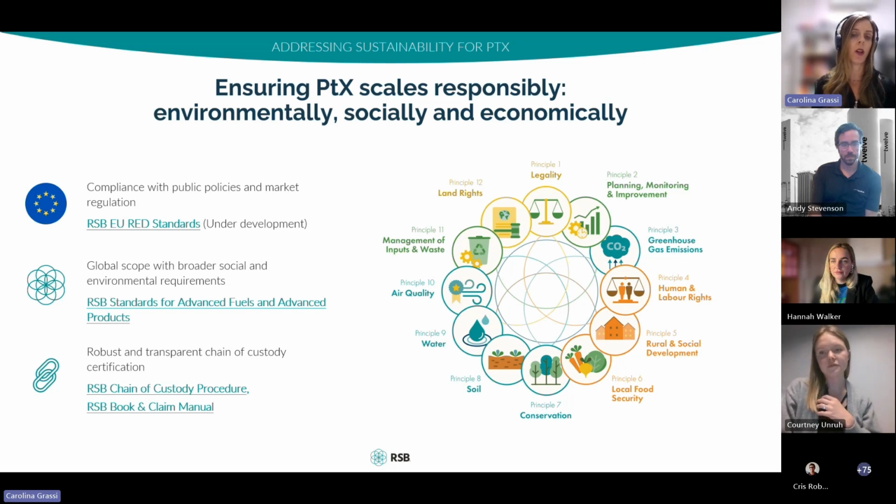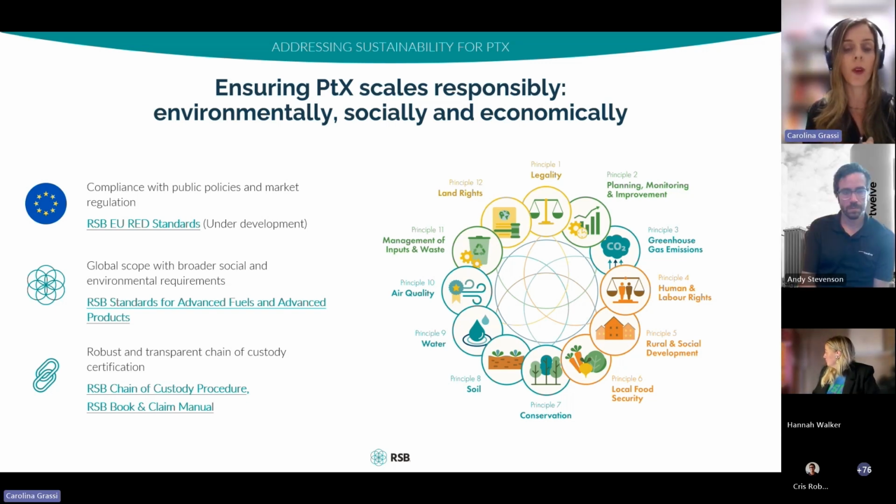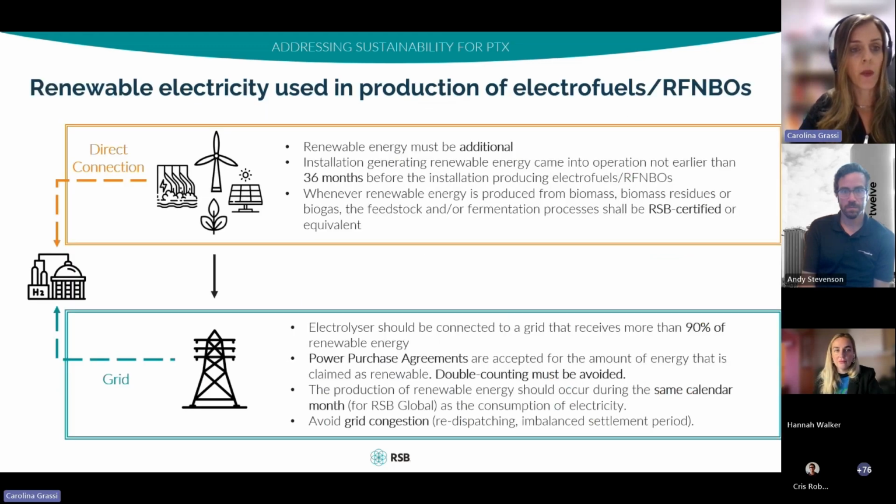products, fuels, and chemicals from PTX technology. I will not provide the details and all the requirements, but my idea and our idea is to provide you a summarized view, an overview, of what would be the main requirements for a sustainable production or implementation of PTX technology. So starting with renewable electricity.